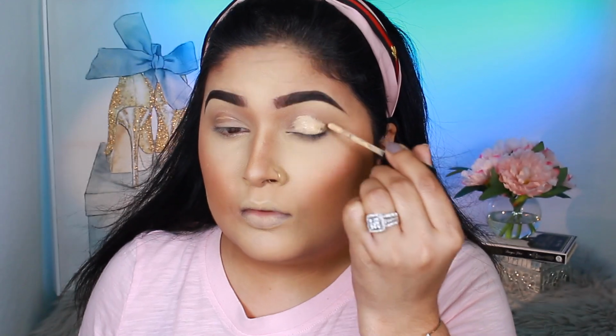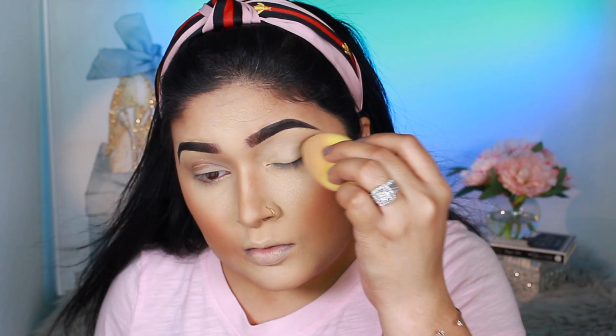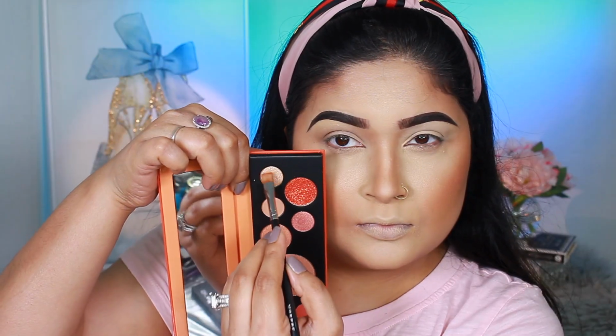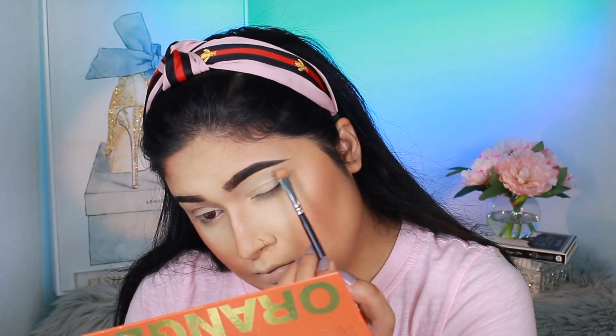Working on the eyes, I'm going to go ahead and conceal and prep it using the same Too Faced Born This Way concealer. I'm going to generously apply that and then blend it out with the Beauty Blender. Moving on to the eyeshadow palette, I'm going to go ahead and start with the brow bone highlight. I'm going to take this metallic shimmery shade onto a flat definer shading brush by Morphe.